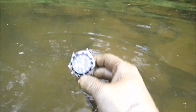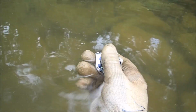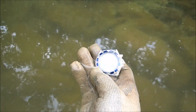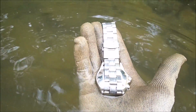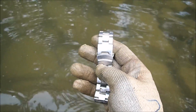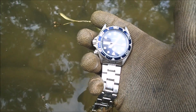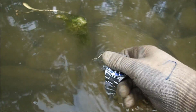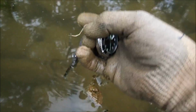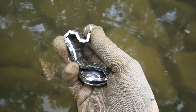That is one heavy watch. Wow, what is it? Still running. I ain't sure what kind it is. I don't know my watches. Well, it must be a halfway decent watch because it's still running. Monday the 10th. That's the wrong date, though. Orient, huh? Yeah, we'll keep her. Looks like it broke, didn't it?